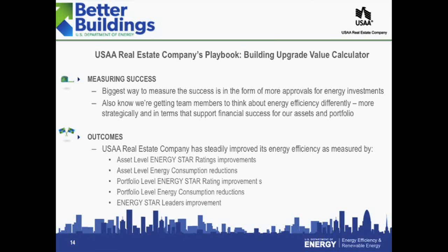So those are all driven by a combination of things, but it certainly was using a tool in a more simplified way of expanding our use and understanding of energy efficiency by using the Building Upgrade Value Calculator. Thank you.